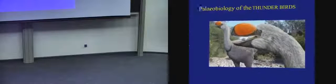So this is just to remind you, these were very large birds. In fact, we now think that they were the biggest birds that ever lived, even bigger than the elephant bird from Madagascar. And until recently, it was debated whether the dromornithids, this particular one, Dromornis stirtoni, was the largest, or whether Aepyornis was the largest, the one from Madagascar.